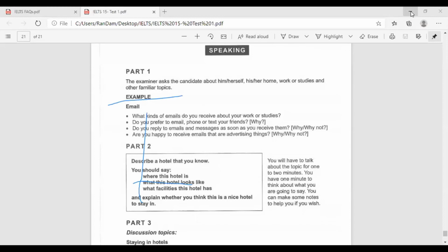Thank you. Niman, another question, do you prefer to email, phone or text your friends? Mobile phone. Okay, do you prefer to call them? No, texting, right? What do you like? What do you prefer? Do you prefer to email, phone, or text your friends? Madam, I prefer phone because it's free to contact with them.